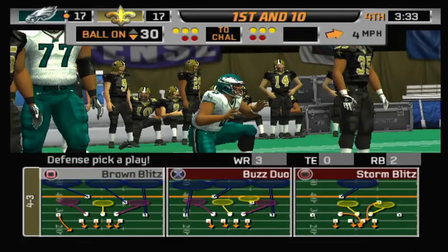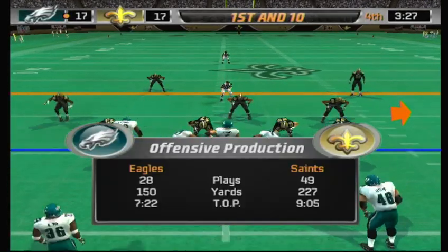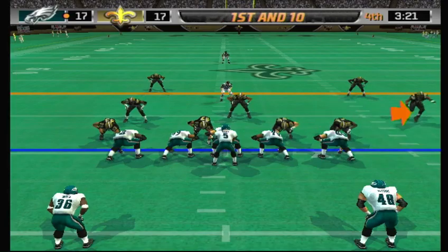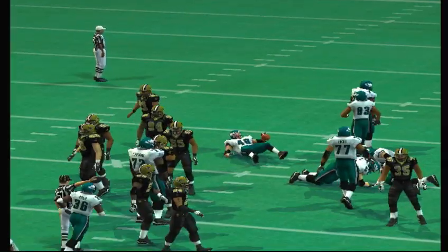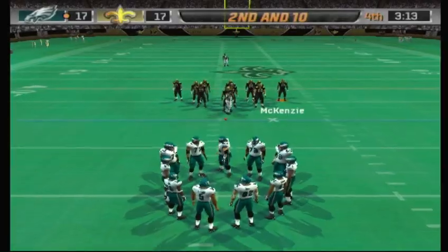Call this defense here. Ball on their own 30. New Orleans lines up in a 4-3. On the carry. Stop behind the line. Loss of a couple. 1 yard loss. This is what I would call in this situation. Ball on their own 30.